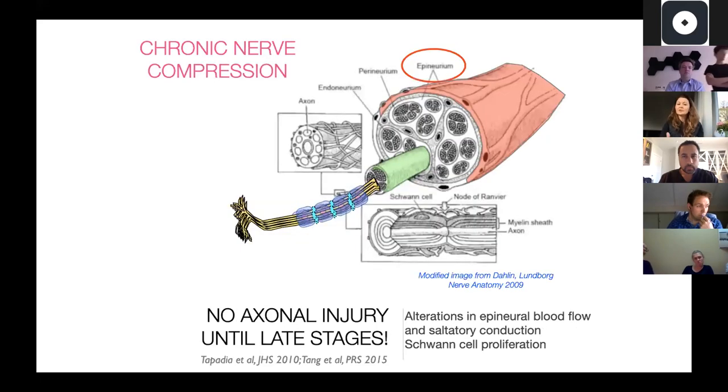But a chronic nerve compression is entirely different. In a chronic nerve compression, you will usually not have axonal injuries until the nerve has been severely compressed. Rather, you will have alterations in epineural blood flow and in the saltatory conduction, and you will have a Schwann cell proliferation.